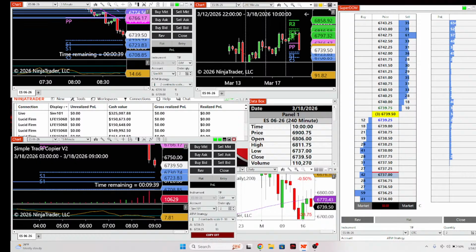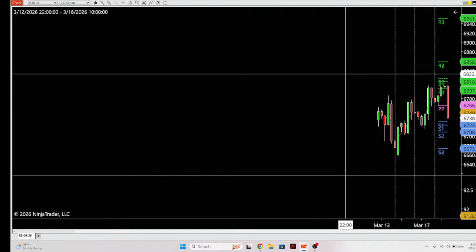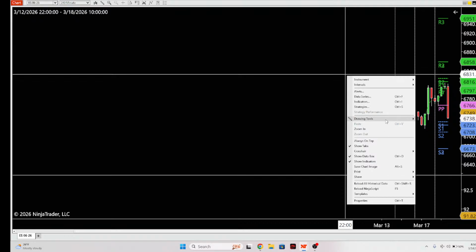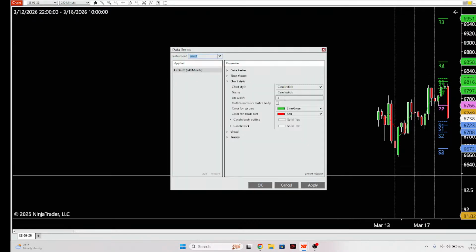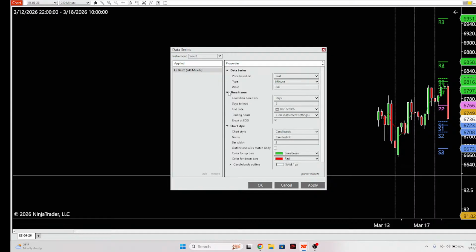Look at what we got this morning. We got a dump this morning. We got a bar to bar this morning. Days to load, I'm going to go 20.